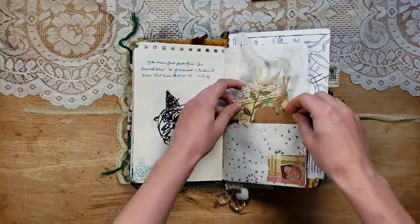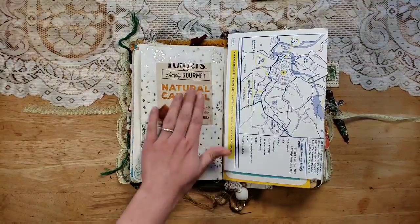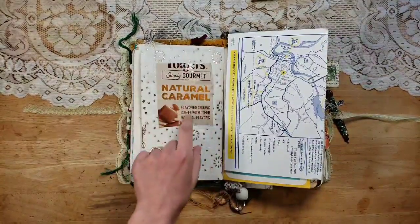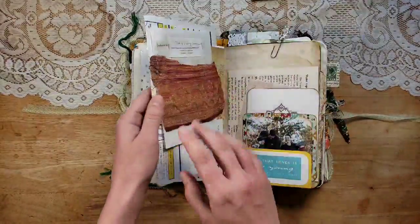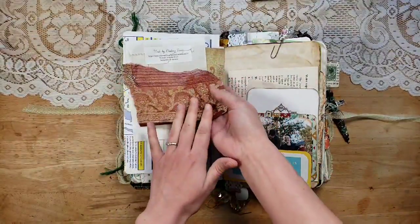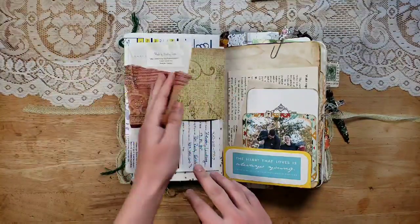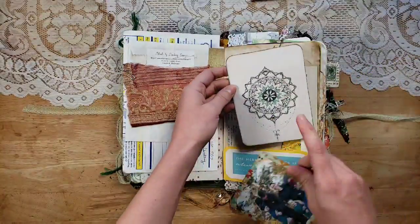So we have happy mail tags, quote tags, right now tags. I really liked this coffee, Folgers Simply Gourmet Natural Caramel, so I just put that in here. I had to have an MRI for my shoulder, so it's some information on that. Some Indian sari fabric I sold in my shop. Just different bits of ephemera, a family picture from two years ago.